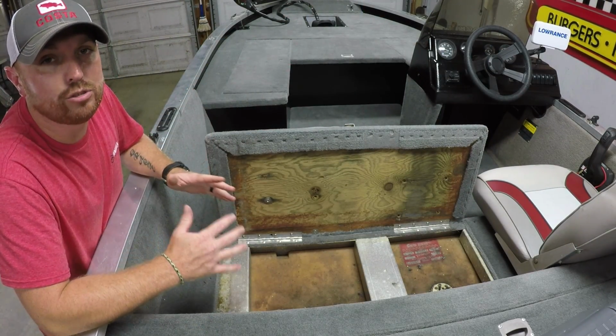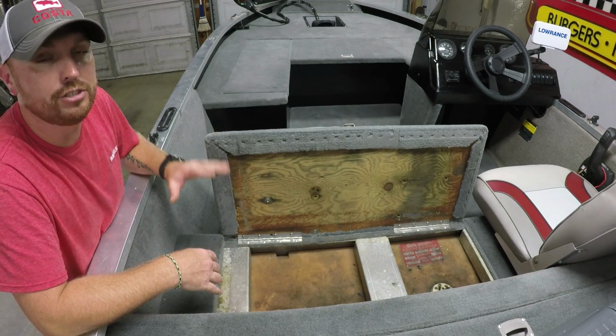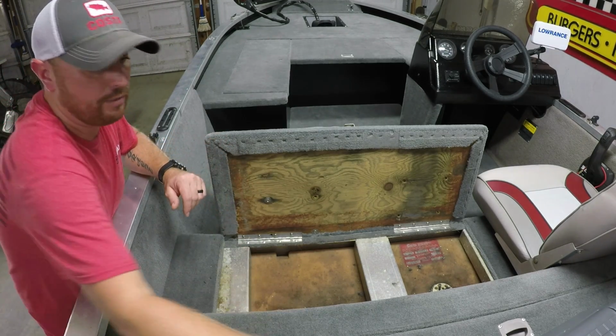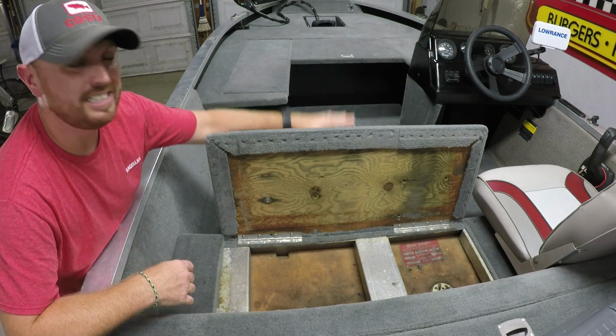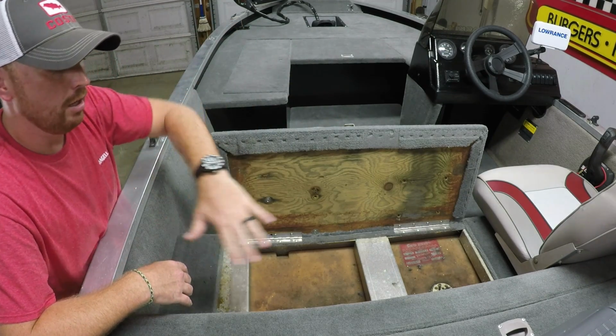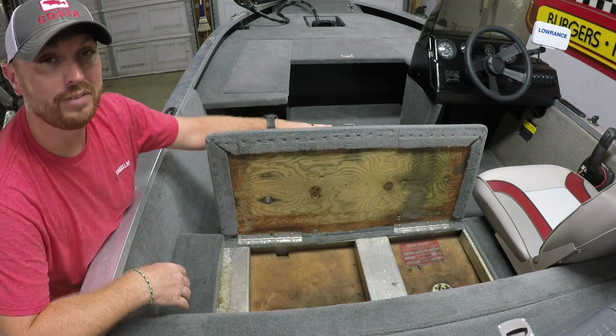All right, so these seats are super easy to remove and install new ones. A lot of the seats that you're going to come across in bass boats, from my experience from doing this several times, most of the time the seats themselves are going to have a hinge on the front of them where they can fold up, to get up under them or to clean, or whatever the reason is. They have hinges on them.